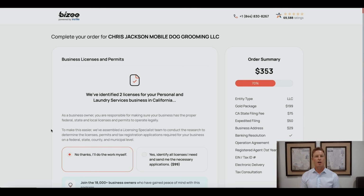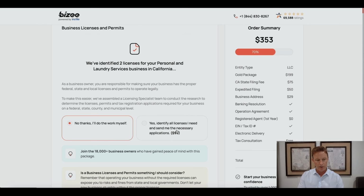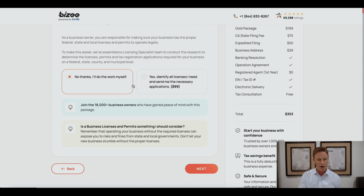Okay, on this page, they're offering an additional service. They will help you obtain any business licenses and permits that you may need. You have the option of having them do that by selecting yes for an extra $99 or no thanks, I'll do the work myself. Please note that not every company needs a business permit or license. It really just depends upon the type of business. It depends upon the county you're in or the city you're in. This is information you can obtain yourself by doing a little research. That is what I'm going to do. I'm not going to rely on them. So I'm selecting no thanks. I'll do the work myself.